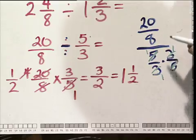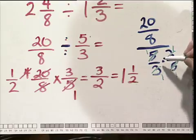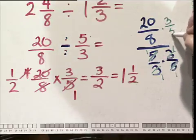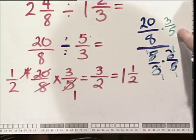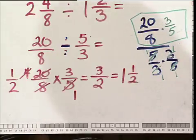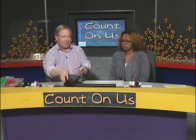Excellent. But you know enough about algebra and any kind of math that whatever you do to the bottom, you have to do to the top. So that's why it turns into a multiplication problem with the reciprocal of the 5/3 we had originally. Now it's 3/5. I just want to emphasize that some people just learn these rules and apply them, but we don't always know what they mean and why we're doing them. So I want to make sure it's really clear.